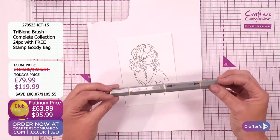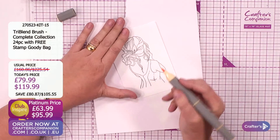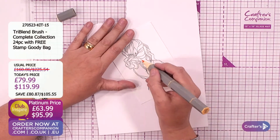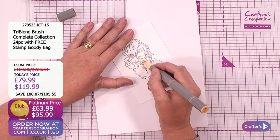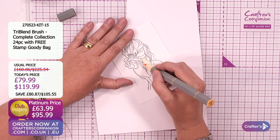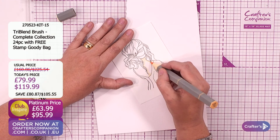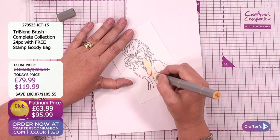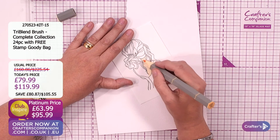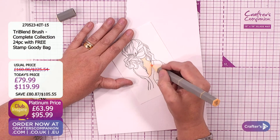So I'm going to take a little bit of the fair skin one. And again, using that brush nib, you can see what I mean here about that point getting into the smallest of spaces. So I'm going to saturate that area first of all with the lightest tone. I'm just going to do it a half at a time rather than too much area at once, because I don't want the alcohol to start to evaporate before I've had a chance to work with it. I usually do a couple of layers of the base colour so that you've really saturated the card.